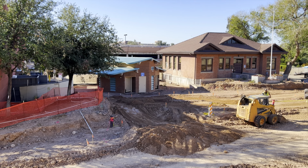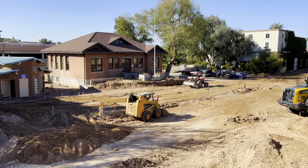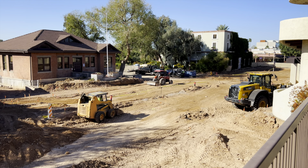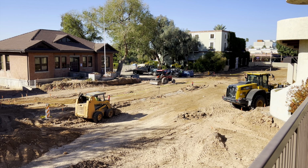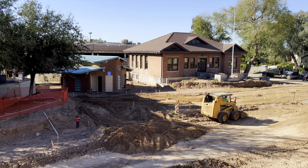I did see one truck hauling some dirt or debris out of here as I was driving up here today. So they may be hauling more dirt or something.